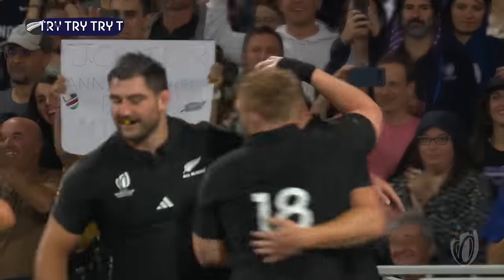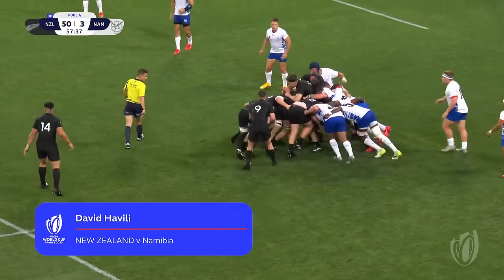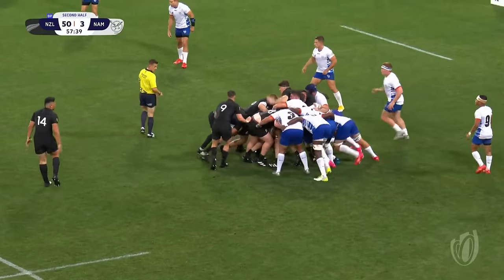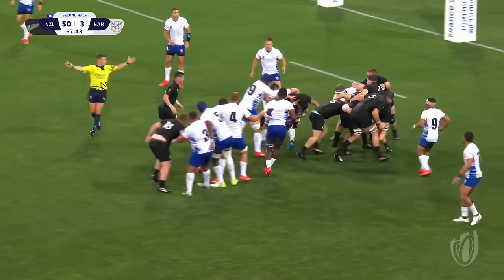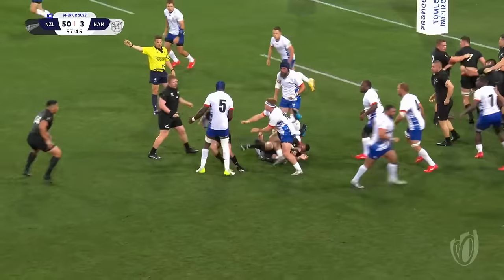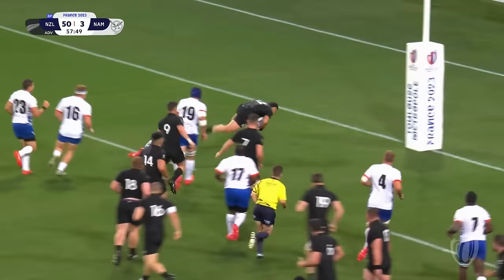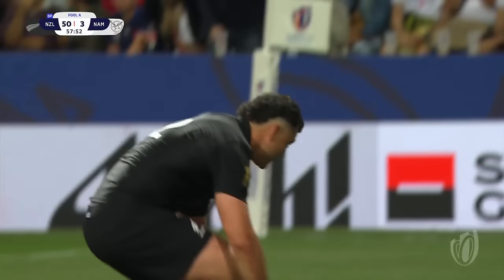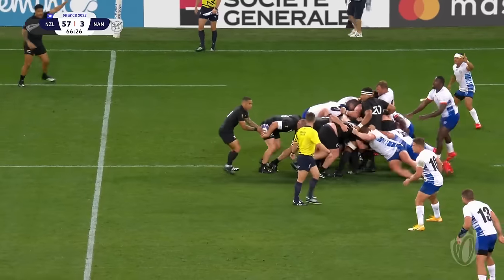Dalton Papali'i for New Zealand. It controlled in the back with Artie Savia. Namibia have got back now, but again New Zealand are moving forward and they've got the penalty advantage once more. It's there for Roigard, spinning away, stepping around one. Flat ball for Havili, soars over the line. Too easy in the end for David Havili, a tidy finish.